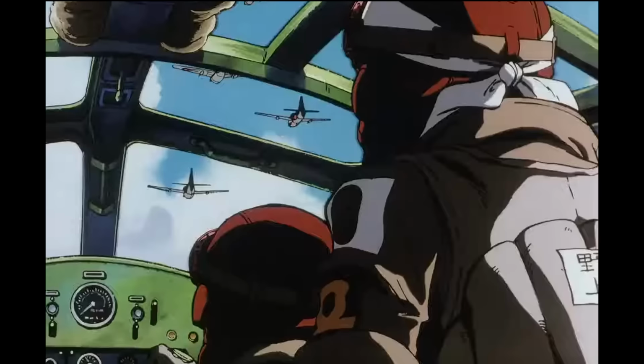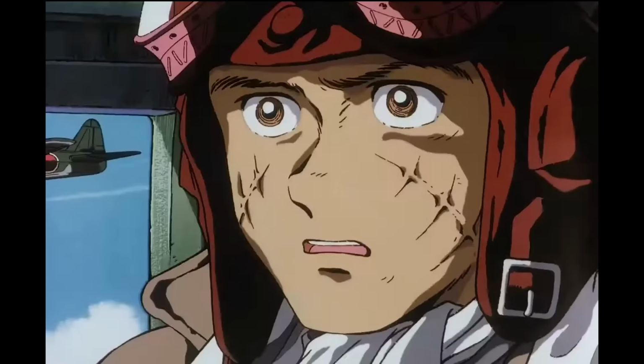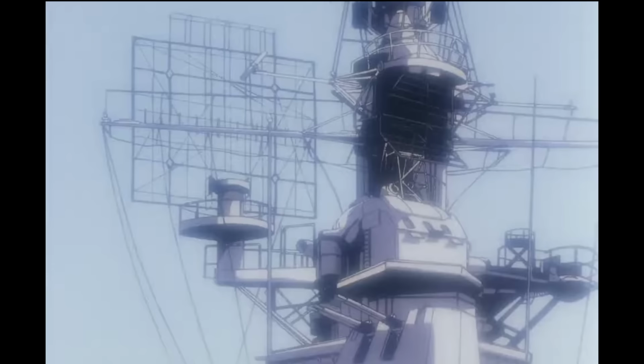The biggest weakness of the Ohka was its need to be carried by a bomber, and in 1945, Japanese bombers were not comfortably flown in the skies near American carrier groups. American radar was quick to detect incoming Japanese aircraft, well before Ohka came into range.